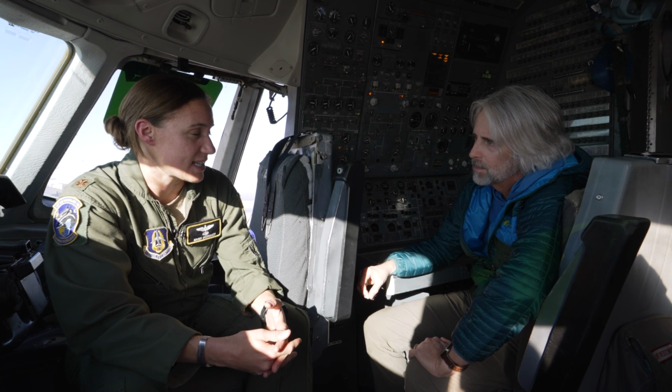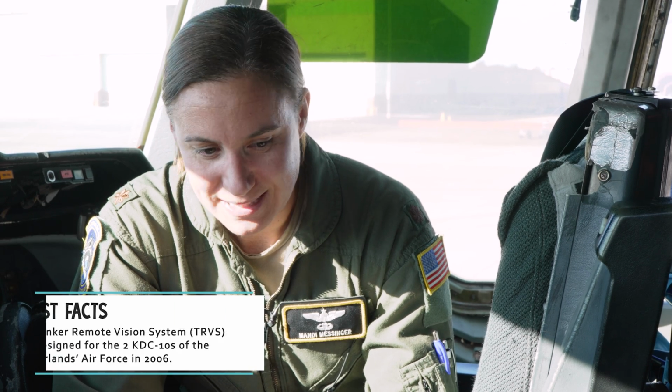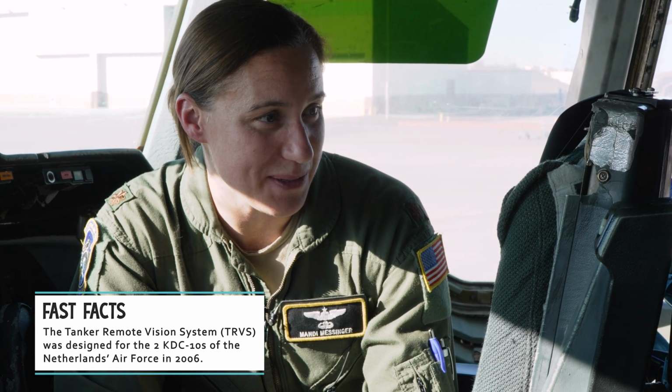The Dutch had the KDC-10, which is their version, and they transitioned to the remote vision system, I think sometime in the late 90s, early 2000s. Oh, okay. So it's been around for a little bit, but you know, if it's not broken, don't fix it. It's been working for us pretty well.